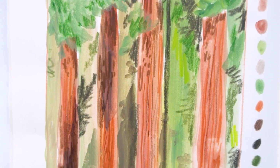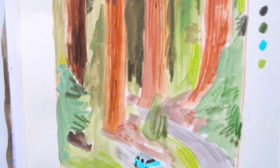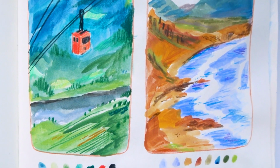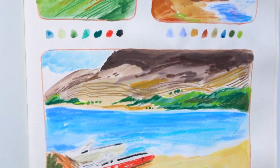I really love the colour palette. It feels quite muted and like very natural, but it's also very vibrant and colourful. I'm extremely happy with the one on the left, so the big redwood trees and the tiny little car at the bottom. I just really like the texture there.